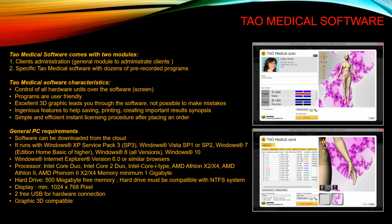It comes with two modules that are very easy to work with. The client's administration module to administrate all the client data. That's where you start. And then the specific Tao Medical software with thousands of pre-recorded programs. You have here a control of all hardware units, which is the software, which you see here on the screen on the right. Programs are extremely user-friendly.